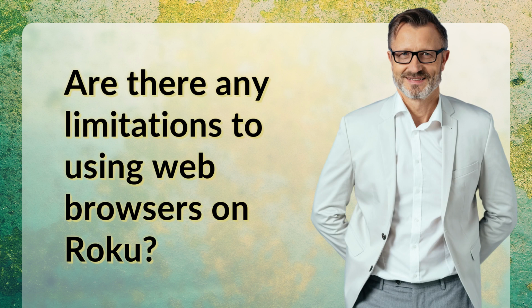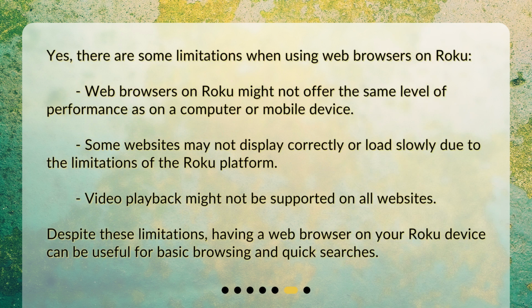Are there any limitations to using web browsers on Roku? Yes, there are some limitations when using web browsers on Roku. Web browsers on Roku might not offer the same level of performance as on a computer or mobile device. Some websites may not display correctly or load slowly due to the limitations of the Roku platform. Video playback might not be supported on all websites. Despite these limitations, having a web browser on your Roku device can be useful for basic browsing and quick searches.